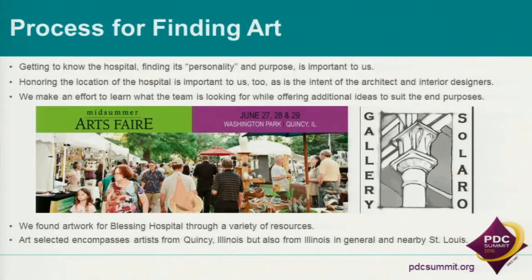For Blessing Hospital, we were not only lucky on geographic location, but it was a very, very artistic community. And so we do look in the community for people who are artists. We were lucky enough that there is an arts fair every summer in Quincy, Illinois, and we look through that list. We also look through a lot of other areas: Quincy, surrounding areas of Illinois, and certainly pulled from Missouri as well.